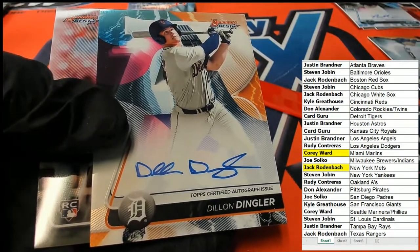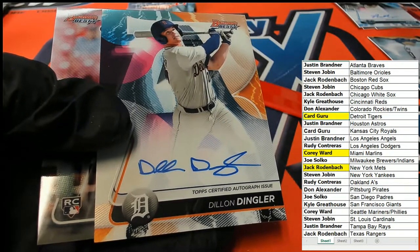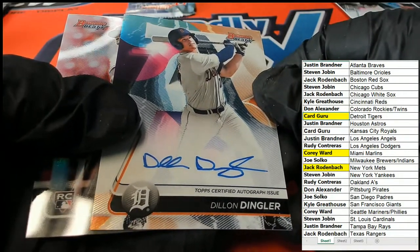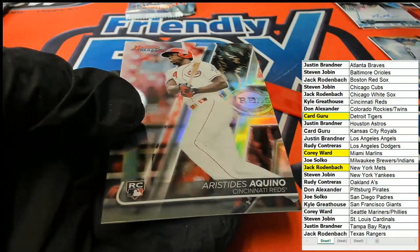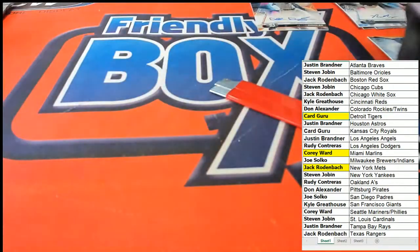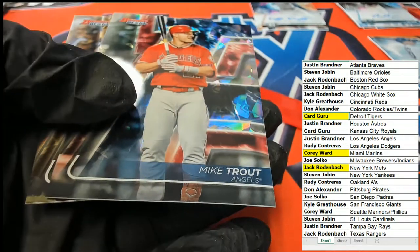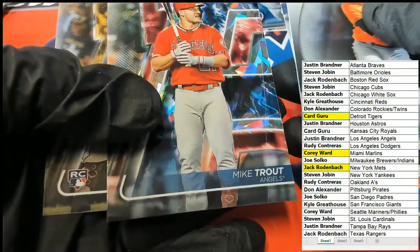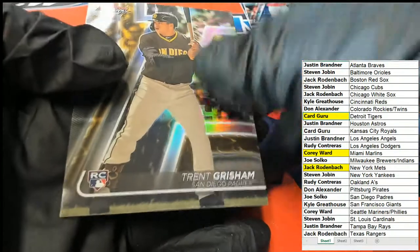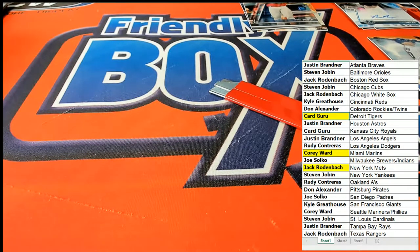Our fourth and final autograph goes to the Tigers owner, Card Guru. Congratulations, Card Guru, with your Tigers rookie auto. Aquino Refractor. Justin Verlander for the Houston Astros. Oh, nice Mike Trout. LA. Pretty good box there, Bowman's Best Baseball.